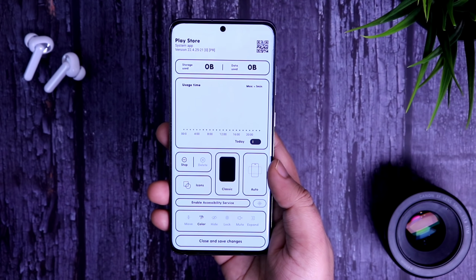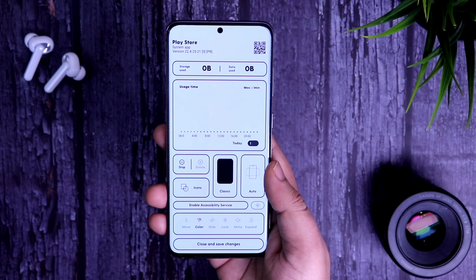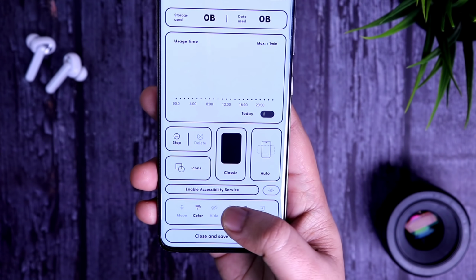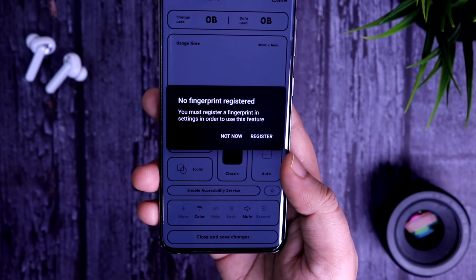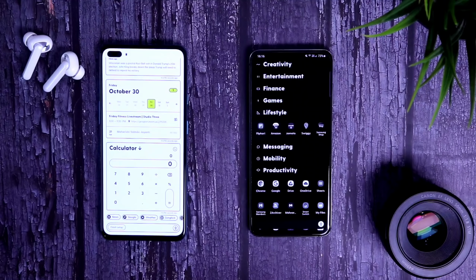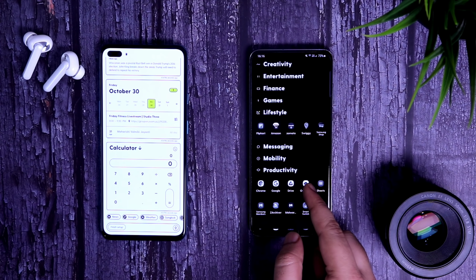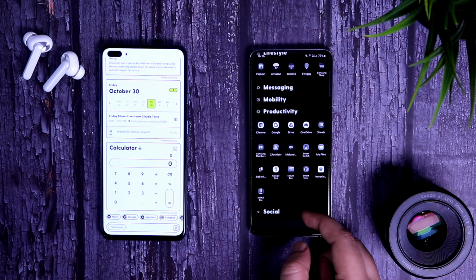Coming back to the home screen, if you press and hold on any icon, it gives you information about the app usage. You can customize the icon, change the color and even enable the app locker for that specific application. All in all, it's a feature-packed and the most productive launcher that you can get from the Play Store. Make sure you try it out.